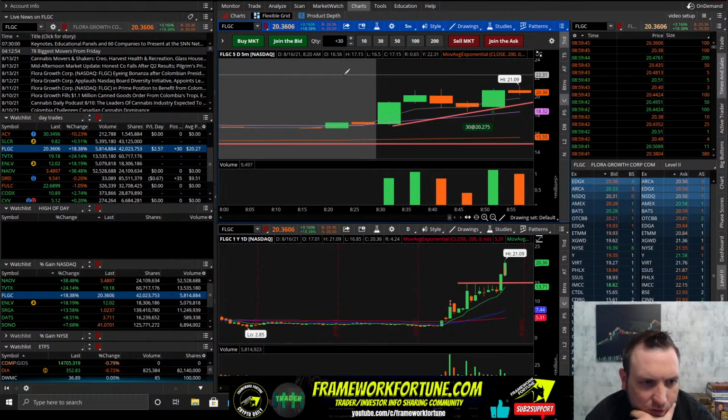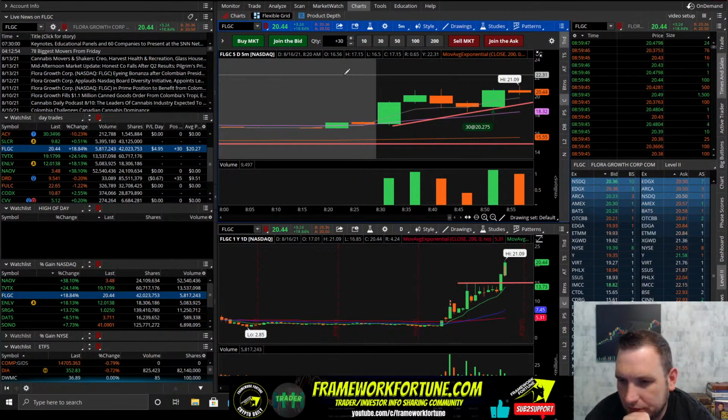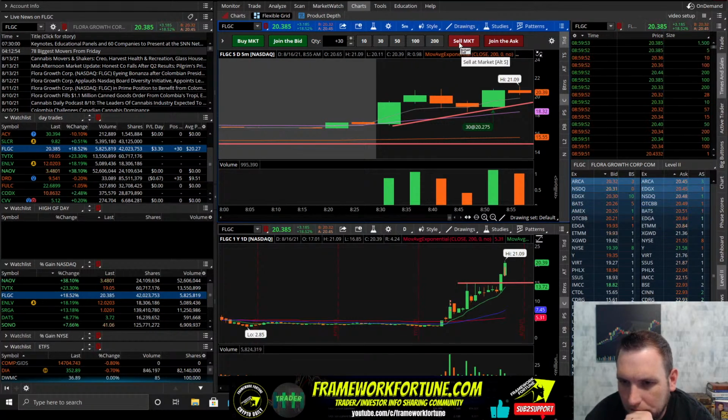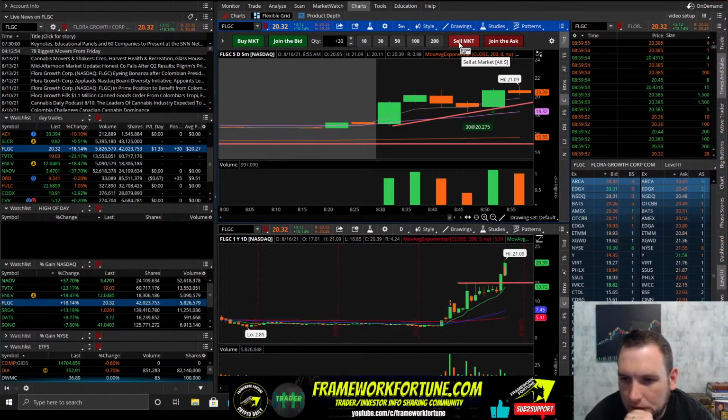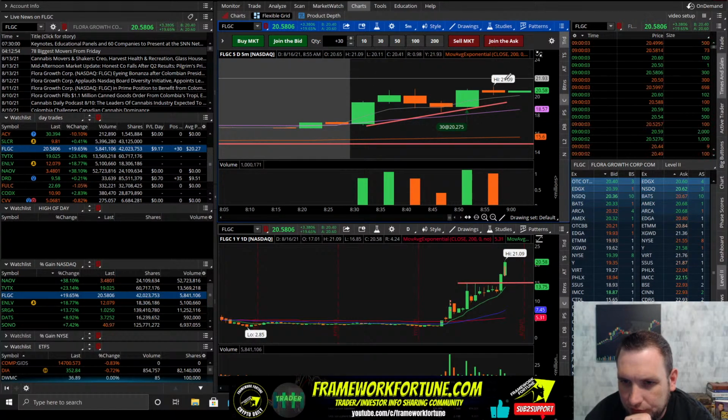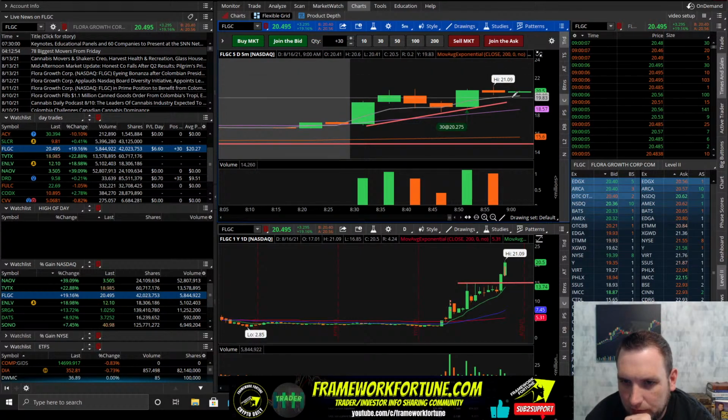It's a relatively low float too, 42 million shares. We know this thing can rip. So looks like we're gonna close over 20, but not over 20.50. Alright, so if we start pushing green, this should be off to go. If we start dropping down, I'm probably going to have to get out.